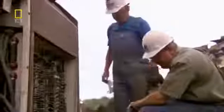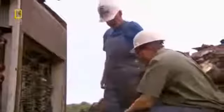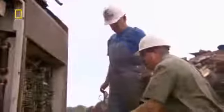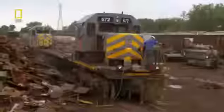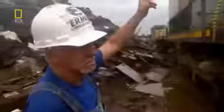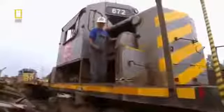The same guy buying this cab is buying this. What? Why didn't we just leave it all together? Rich switches gears with the new game plan for 672. He'll have to get the cab off in one piece, so there's some locomotive grooming to be done. She'll need a nose job. But first, some toilet training.